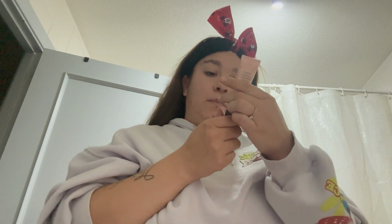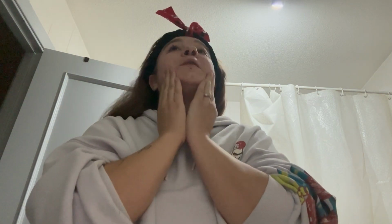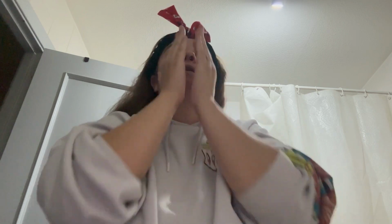So the first thing I'm going to use is this primer, the Pore Professional by Benefit. I'm going to put some on my finger, about that much, because you don't need a lot. I've already used too much already. That was already a lot. Just going to rub it in with my finger. And now my face is nice and smooth. Hold on, I'll be right back. I just like to quickly wet my beauty blender.